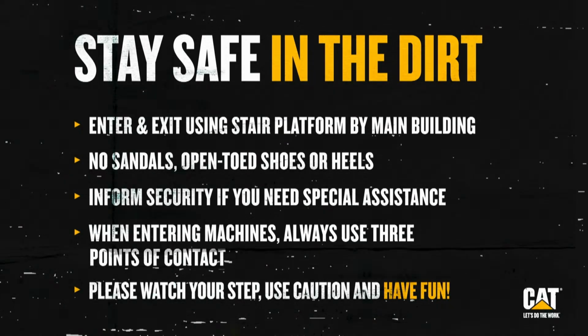Safety is top priority for Caterpillar here. So one thing I really want to emphasize is this equipment during the demo is going to be running at operating speed very close to the stadium barriers. So please do not lean on, stand on, or sit on those barriers while the equipment is moving around. We want to make sure everyone walks out of here the same way you walked in this morning.